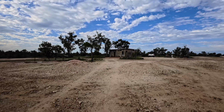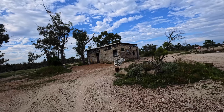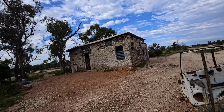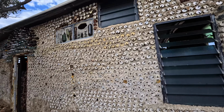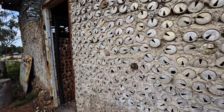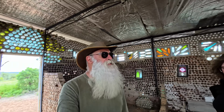To the lookout and the bottle house. And cans, a little good. Bottles and cans? You sit in cans and think, we're a long way from cans. Actually, there's quite a lot of cans there. Oh, then they've got the fancy bottles at the top. Well, use what you got. There's been a few beers drunk to build this place, let me tell you. Yeah, mostly VB. It's been a fair bit of VB drunk to build this place.